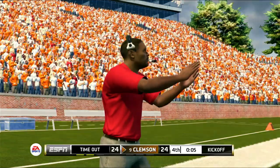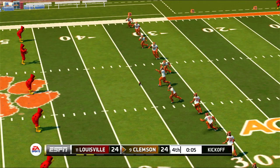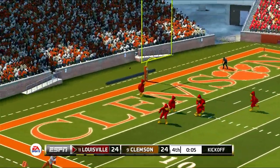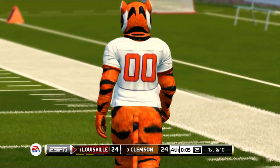Louisville's going to use their first timeout of the half here. They line up to kick this one away, and he got all of this one. Great kick, and it sails out of the end zone for a touchback.